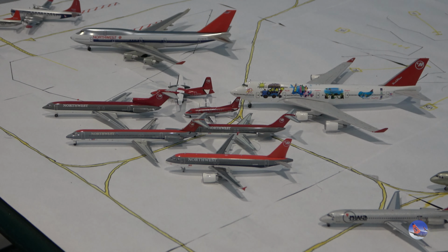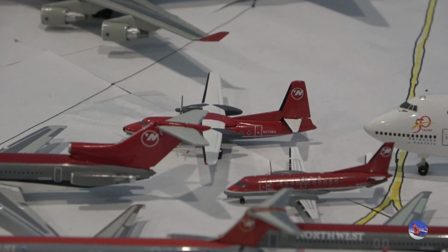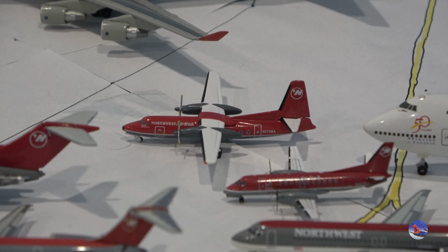Moving down, as you can see, this is the bowling shoe era, and I've got quite a few of this type. This is the most prominent Northwest livery in my collection, with a total of 7 aircraft, including 1 special livery as well. We'll go ahead and get started with our little tiny Airlink aircraft. So I'll go ahead and move that tail out of the way. I'll move a couple of these planes around just for a better view on some of them here.